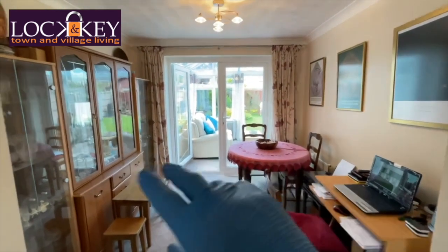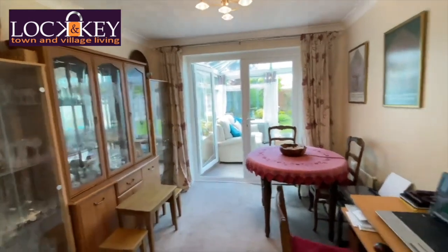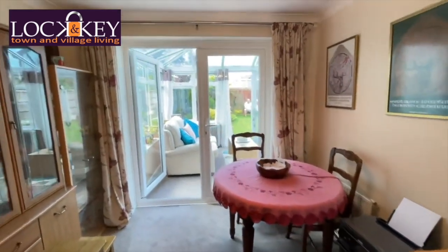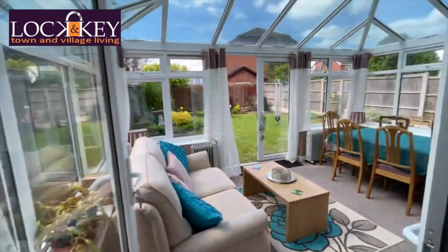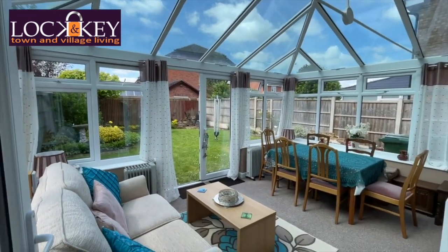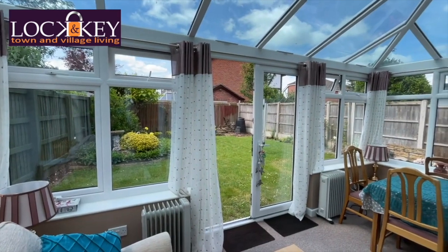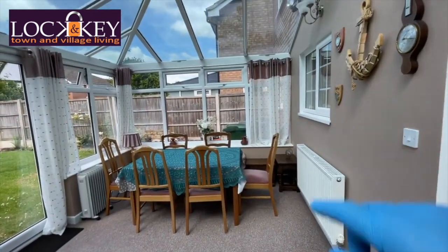Plenty of space for different bits and pieces, like your furniture, table, chairs, little desk there for if you're working from home, ideal, and then a radiator. And then this opens up with its patio doors. Come into there, and here you can see this lovely double glazed conservatory, and it's beautiful. And then that just takes you out into, not the garage, this lovely garden at the rear. Absolutely stunning. You can see there's a radiator there, so it is heated.